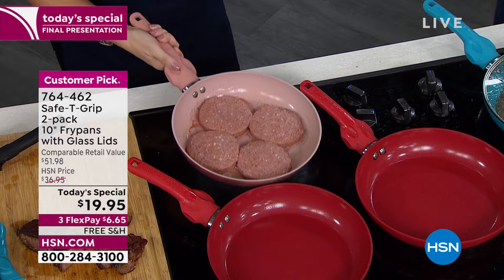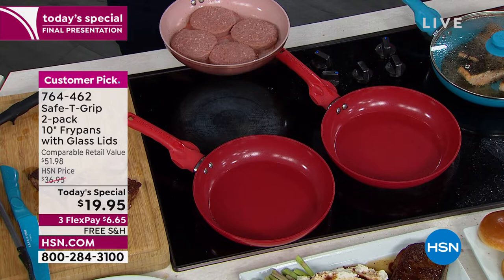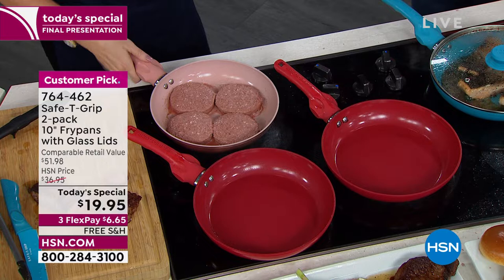But you know what? It is summertime, and I do think it's time to teach the children how to cook actual food. So this is a great entry level pan. It's a good size. It's a good working pan. It has the safety grip handle. It's going to let them know some versatility in the kitchen. So it's a really good thing to get started with kids.